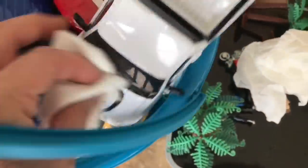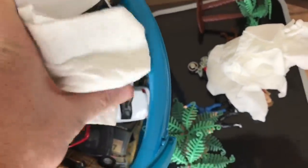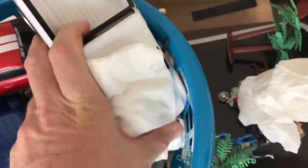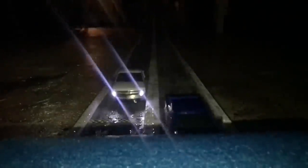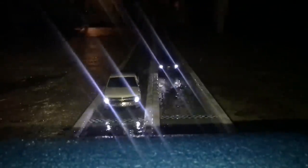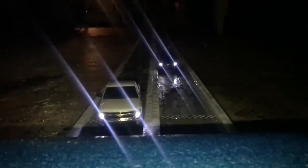Time for me to find a new vehicle. This one's not fast enough to have a ghost sign on it. Mark, set, go. Nope. Well, at least I have an excuse. The track's wet.